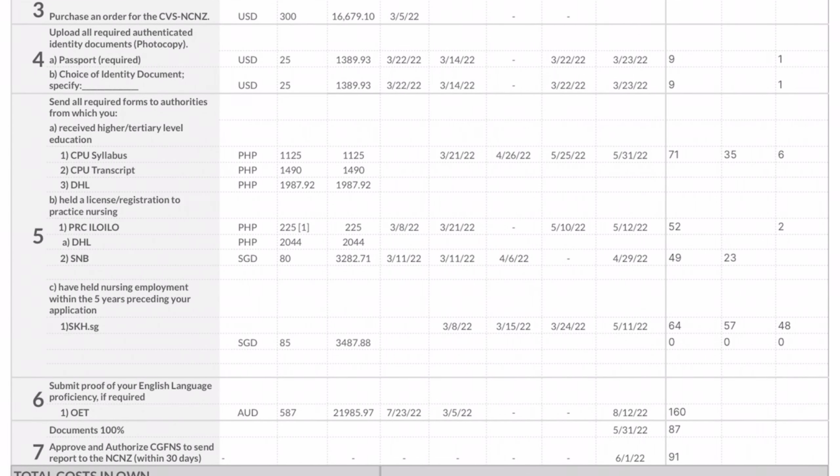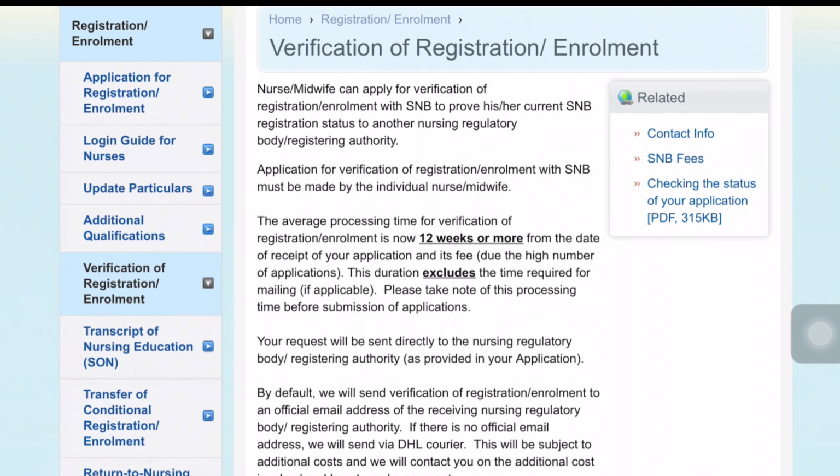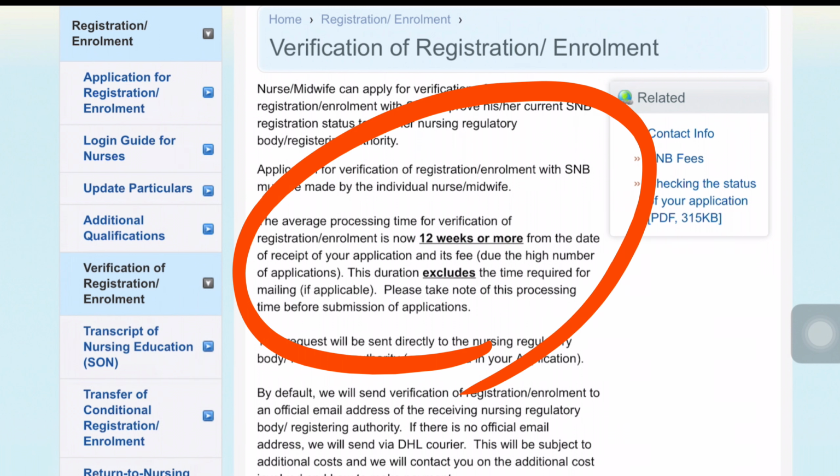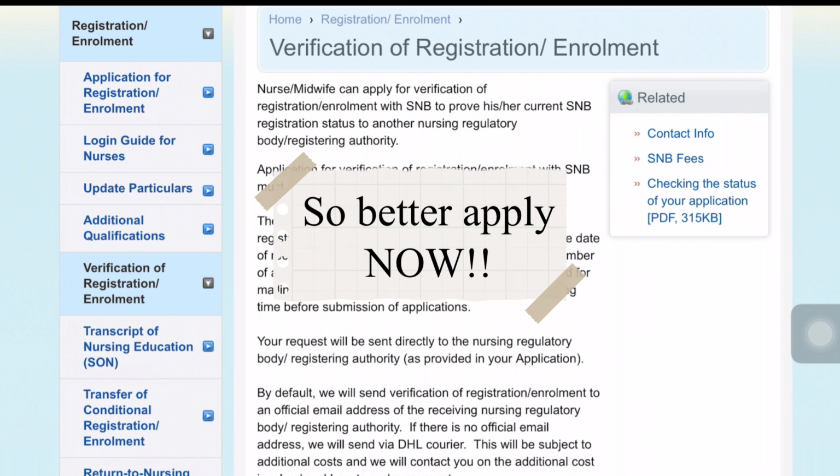And for the Singapore Nursing Board verification, it was around 80 Singapore dollars or 3,282.71 pesos. I requested that on March 11, 2022, and the process took around 49 days. So currently, guys, the SNB processing time for the verification of your registration is now around 12 weeks or more from the date of receipt of your application and its fee. Okay, this duration excludes the time required for mailing, if applicable. So please take note of this processing time before submission of your applications.